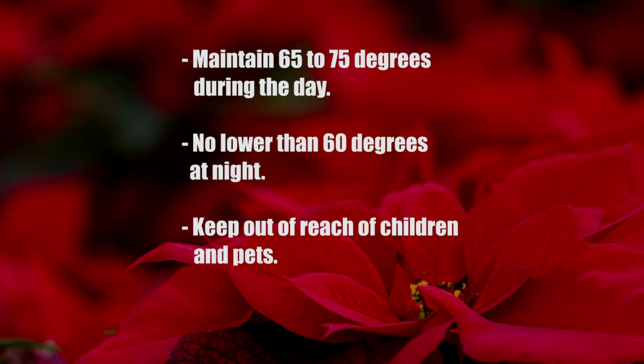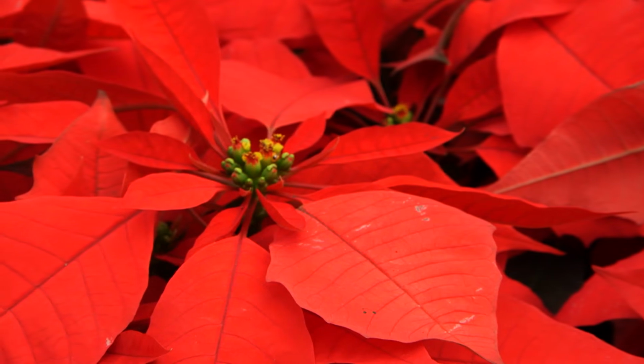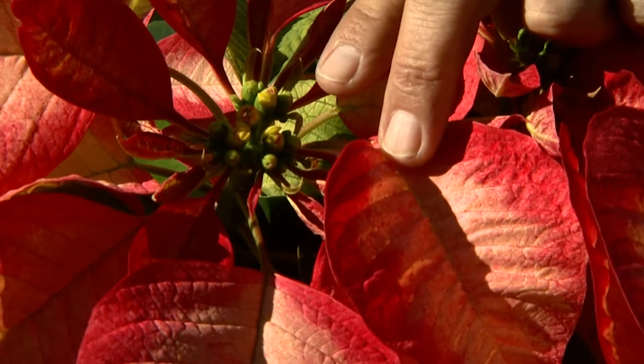It's best to keep your poinsettia out of the reach of small children and pets because the plant is fragile and breaks easily. The colorful red parts of the poinsettias are actually the leaves, or bracts, and the flower is only the small yellow growth in the middle of the red bracts.